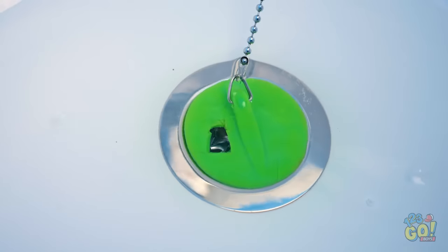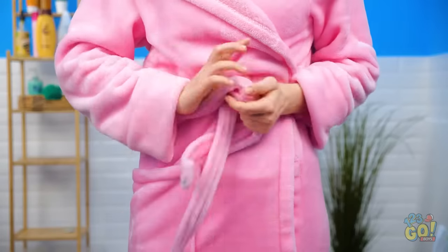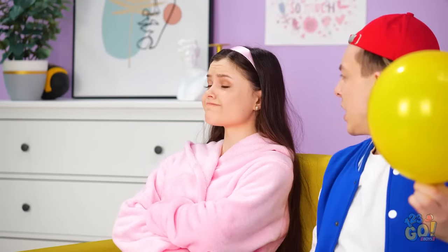Wait. Oh, no. Where's all my hot water? No, the drain plug isn't working. Where did this hole come from? Ugh, how am I supposed to take a bath now? Everything has been ruined.